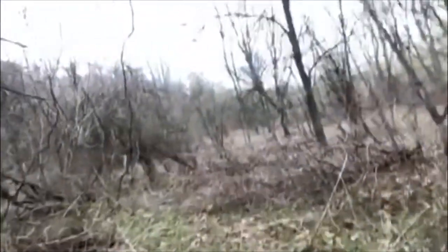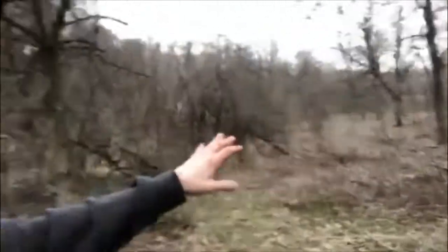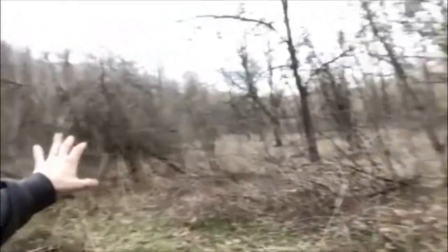But just to show you a little bit more, I'm going to spin this around here and we'll just turn it this way. Just some of the trails and the openness that you have in through here, all over in here. It literally looks like an Iowa river bottom. It's just unbelievable. It looks like something that the Jury brothers are hunting.